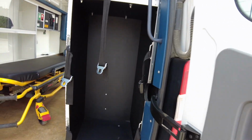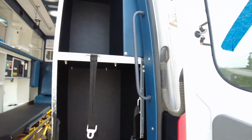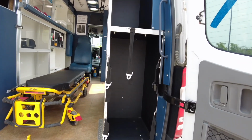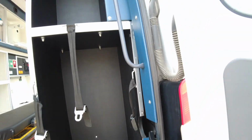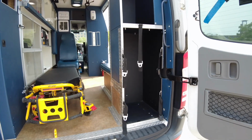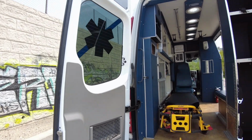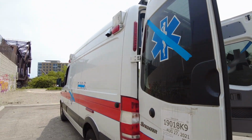But I think, oops, I think I may end up removing this. I think that might come out, because that would give me a lot more space for a bed. Looks like, I'm not sure why I can stick my arm back here. Yeah, there's some mysteries to solve there. I don't know why that's like that. I did contact Miller Coach and asked them if they had any schematics or anything, but they did not respond. So I think I'm going to be on my own.